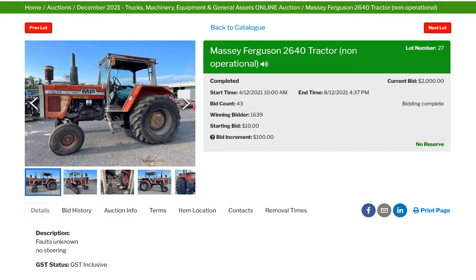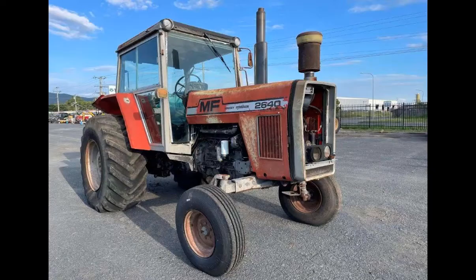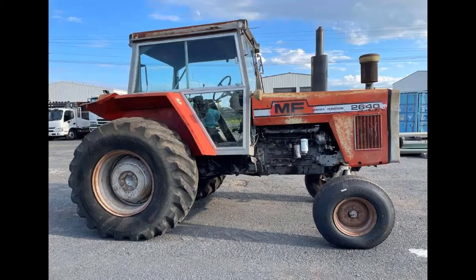So it looked like a nice tractor. It had no front forks, but it had back forks and PTO, so it could at least drag a plough around, or a plough blade, or a scraper. And so I could do part of what I wanted, but without knowing more information about why it was non-functional, I really wasn't interested at that stage.